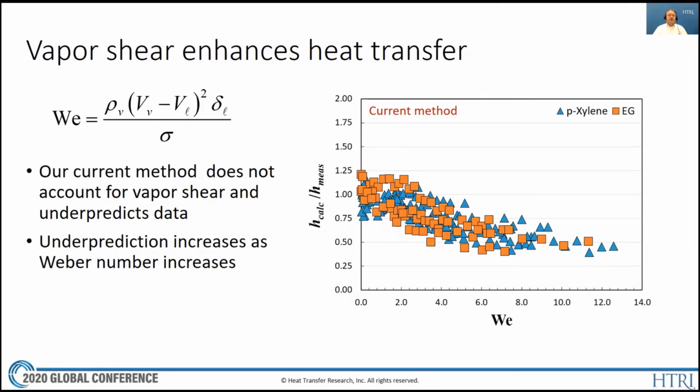The Weber number is a non-dimensional number which looks at the slip, or the difference between the vapor and liquid velocities. It also has the liquid film thickness and the surface tension and the vapor density. It clearly shows as the slip increases and vapor velocity increases, the older calculational methods are greatly conservative because there is this enhancement. The vapor shear tends to press and make the liquid film thinner, and that results in an underprediction in the heat transfer coefficient. Both of these items, pressure drop and heat transfer, are now folding into a process by which we are looking to upgrade our software.